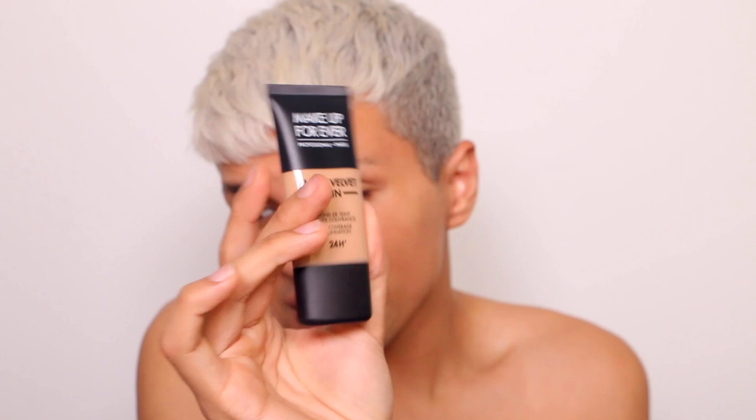Oh, this is a good one. MAC Pro Longwear Nourishing Waterproof Foundation. It's definitely waterproof. I am obsessed with it. One reason why I really liked it, I have it in the shade NC35. I like it in the T-zone because it keeps that area very matte. If you're very oily, girl, this has got you, but it is very full coverage. You have to make sure that you really are cleaning your skin after it, but it does what it does very well.